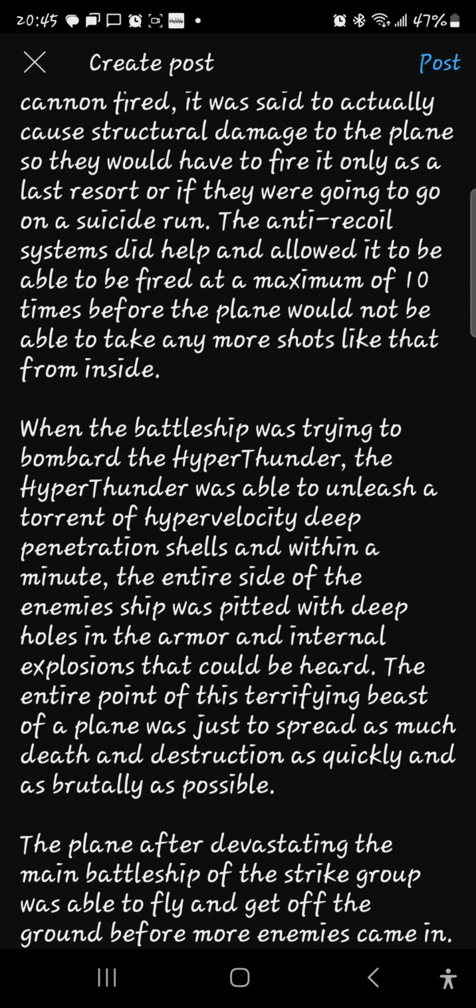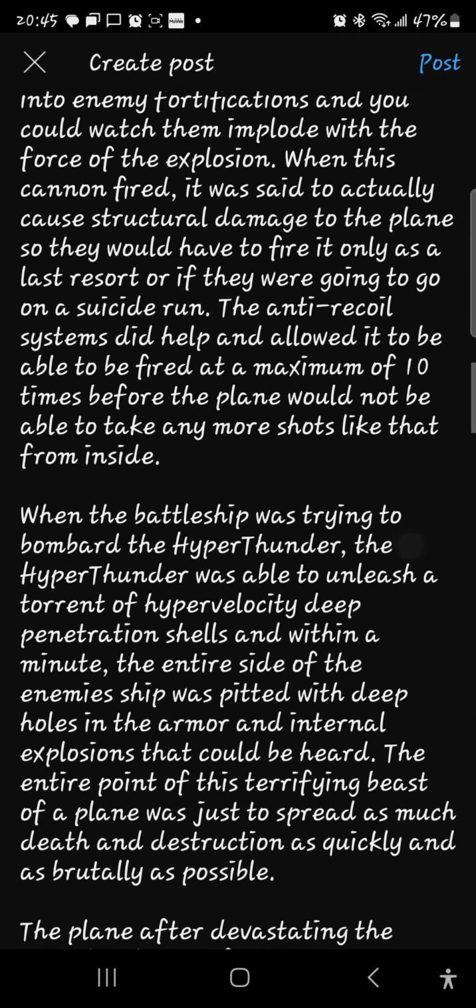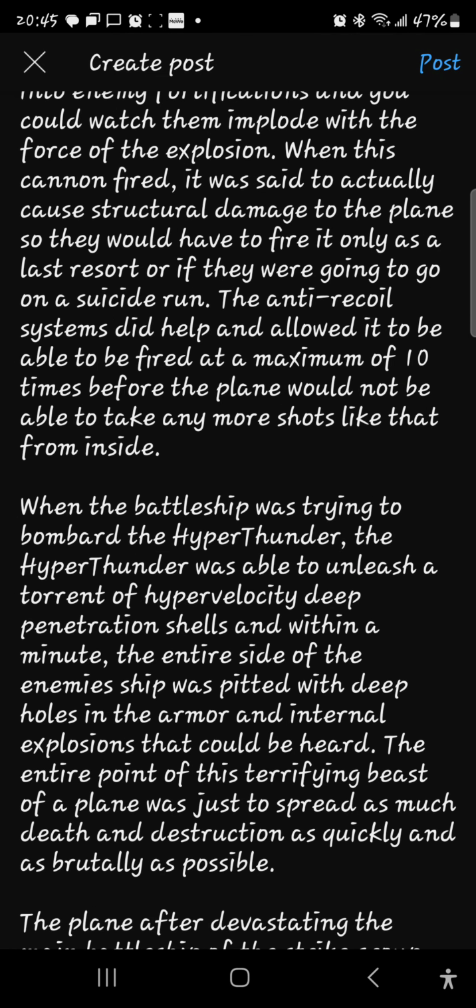So this is also when the enemy battle group that sent the battleship and destroyers to attack the plane was trying to bombard the HyperThunder. It was able to unleash a torrent of hypervelocity deep penetration shells, and within a minute or two, the entire side of the enemy ship was pitted with deep holes in the armor, and internal explosions could be heard.